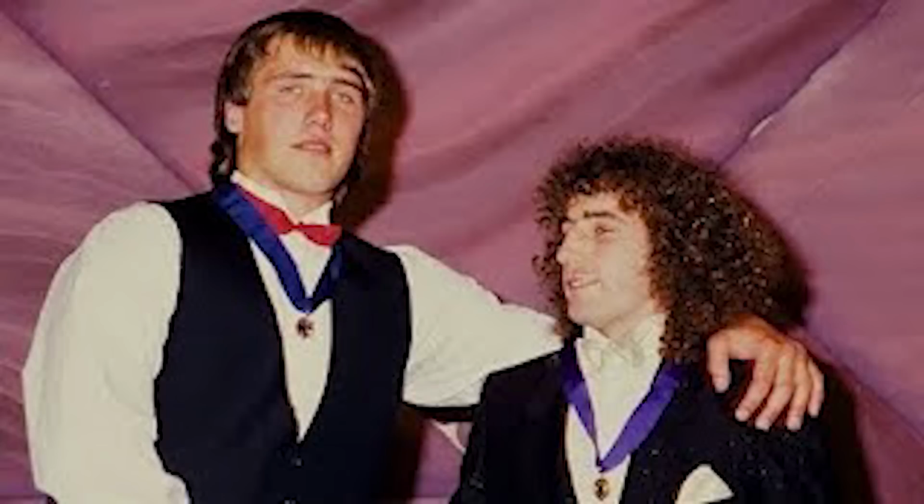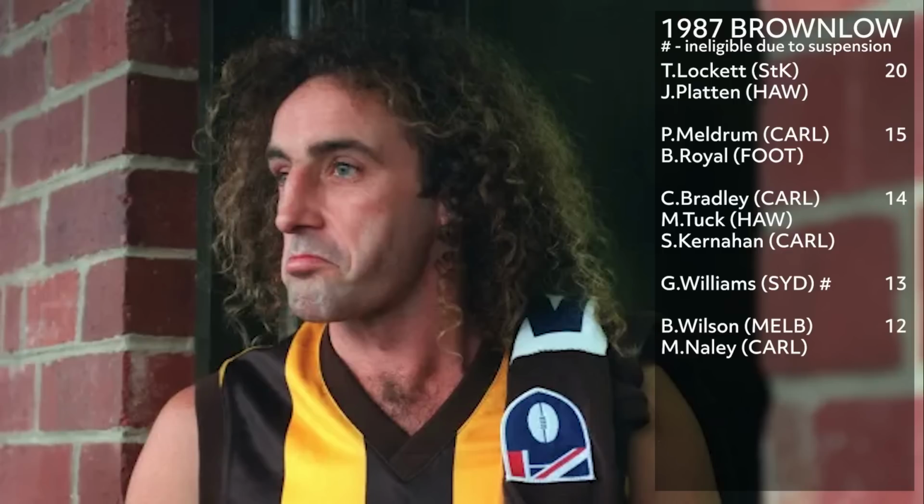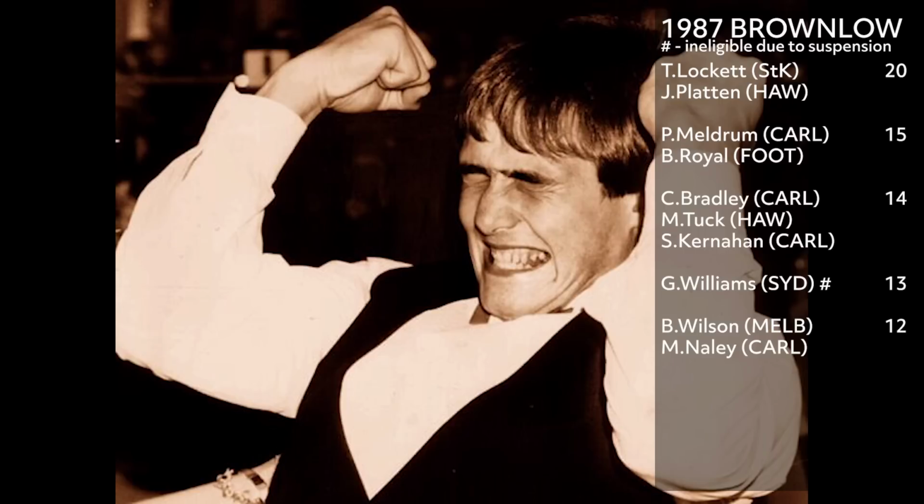1987, tie between John Platten of Hawthorn and Tony Lockett of St Kilda. You like ties? In 1987 there was not only a tie for first, but for second, third, and technically fourth if the suspended Williams doesn't count. Again, 2 vastly different players won. Platten, the smooth-moving rover with a wonder team around him, and the big, fat, blubbering whale Plugger who was, as I've covered, his team's only reason that they survived the 1980s and 90s. Aside from that Len Thompson miss, obviously.